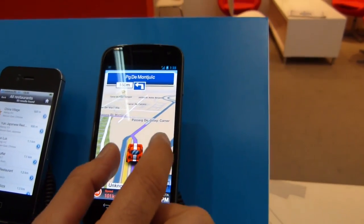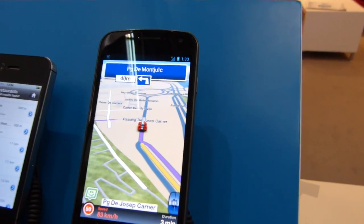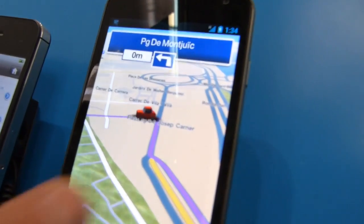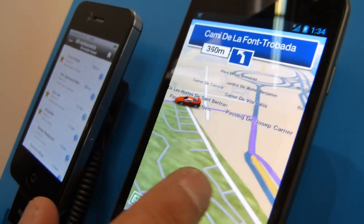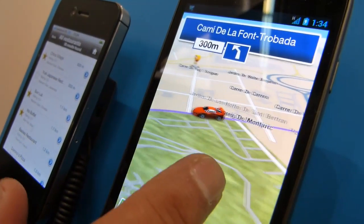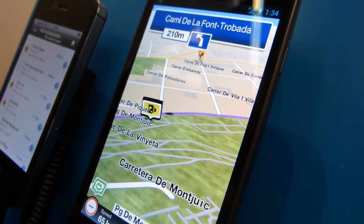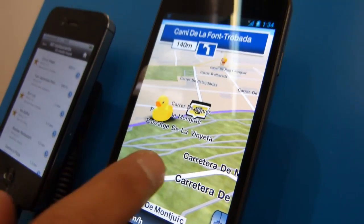Of course, you can look at the car from different directions, but I can also try and change the car to something else. If I'm a student, I would go to a cheap car like a Lada. No, if you're a student, you'd take a Ferrari. Yeah, so now I went into a Ferrari, but if I'm in a good mood, then I can just click here again, and I'll get a duck that is driving on the road and showing where we're going.